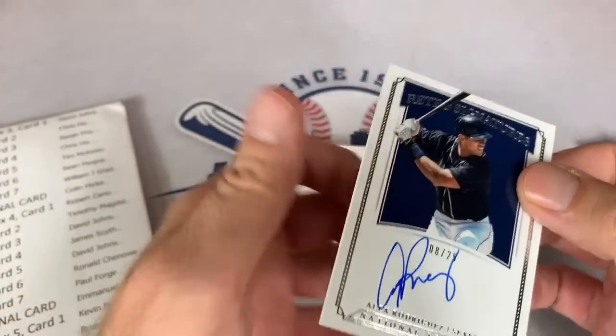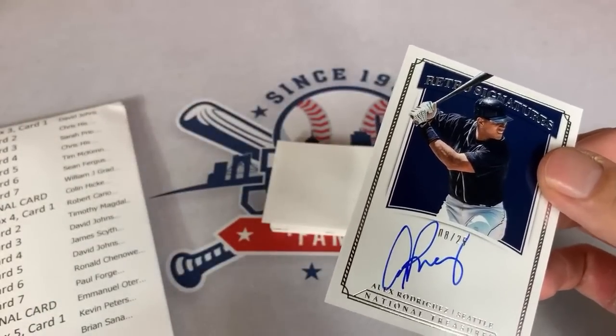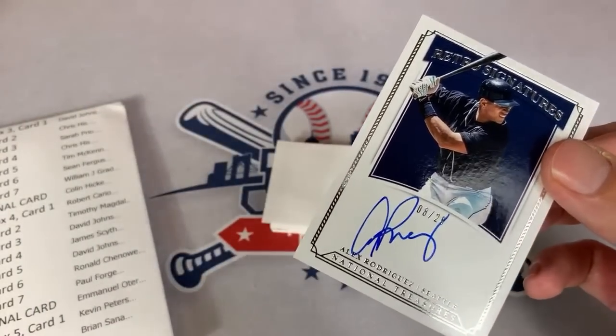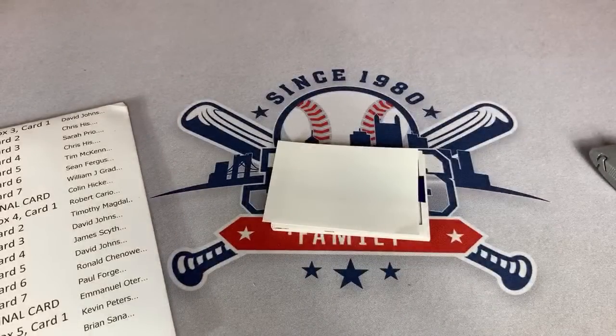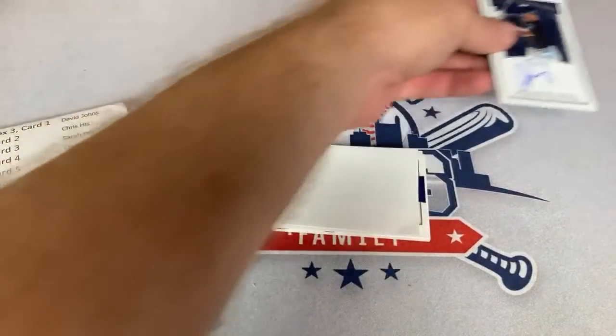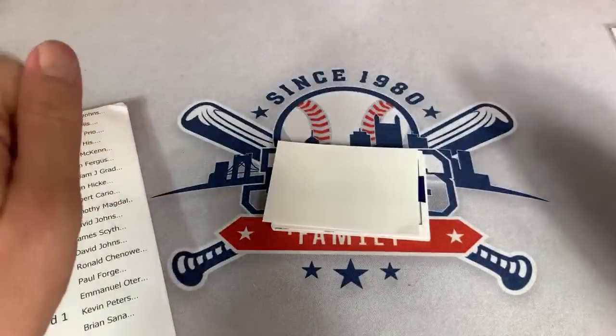So David, Chris, Sarah, Chris, Tim, Sean, William, and Colin, don't go anywhere because you got an A-Rod possibility coming your way here. So we'll put that one aside. We'll get that one after we see our booklet. Let's see what we got here.